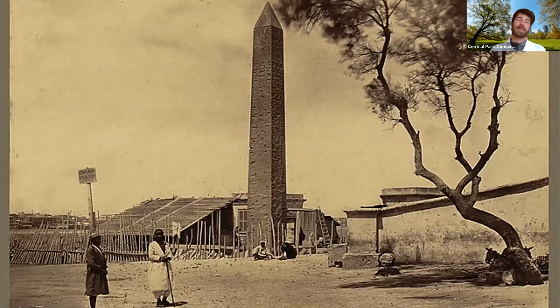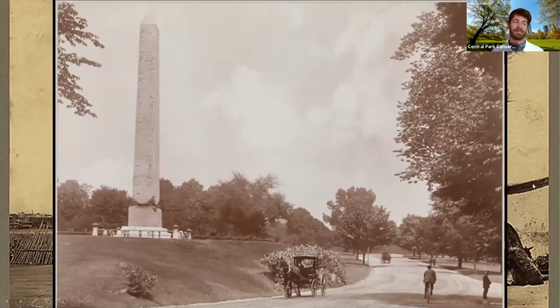Here's a photo that comes from the Library of Congress and shows this obelisk before it was transferred to New York over in Egypt. It made a long journey by both boat and newly created train track, created just for the purpose of transporting the obelisk to its new resting place here in Central Park, finding its home here, erected on February 22nd, 1881. This photo coming from the Museum of the City of New York shows the obelisk in Central Park, a fixture that's been here for quite some time.